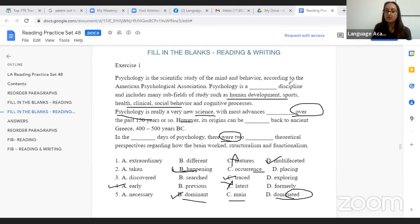Traced back is a collocation. Early days, again, is kind of a collocation. When we want to refer to the past, we use early days. And the last one, what kind of perspectives? We can say main or dominant. Dominant is more academic. They were necessary or not, there is no information about that. So it will be too much of an assumption to select necessary here. So you can ask your questions if you have any.